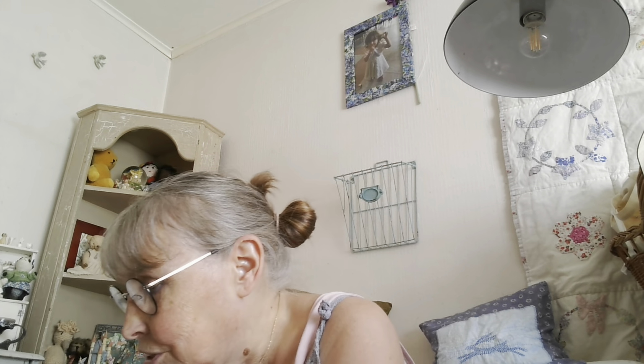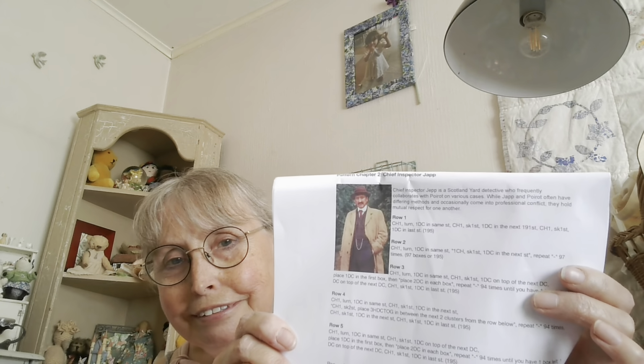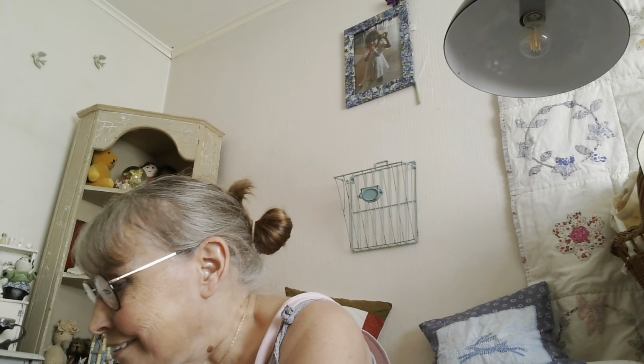I've got 3 rows left of the set, and then I've got to do another set, and then I'm on the next chapter, which, for the life of me, I can't remember. Inspector Japp. And I'm not sure if the next one after that is Miss Lemon. Can't remember. But anyway, I've got to print it out. So I'll show you what I've done.